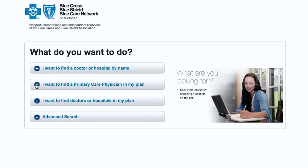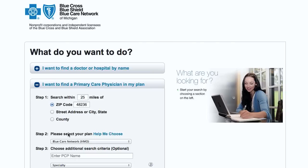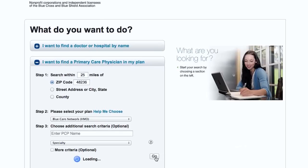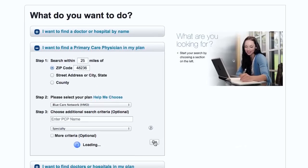Once you have selected your primary care physician, it's very important to notify Blue Care Network. You can do that by calling us. Again, at customer service, we're more than happy to change your primary care doctor for you at any time for any reason, or you can also change it with your member account online.